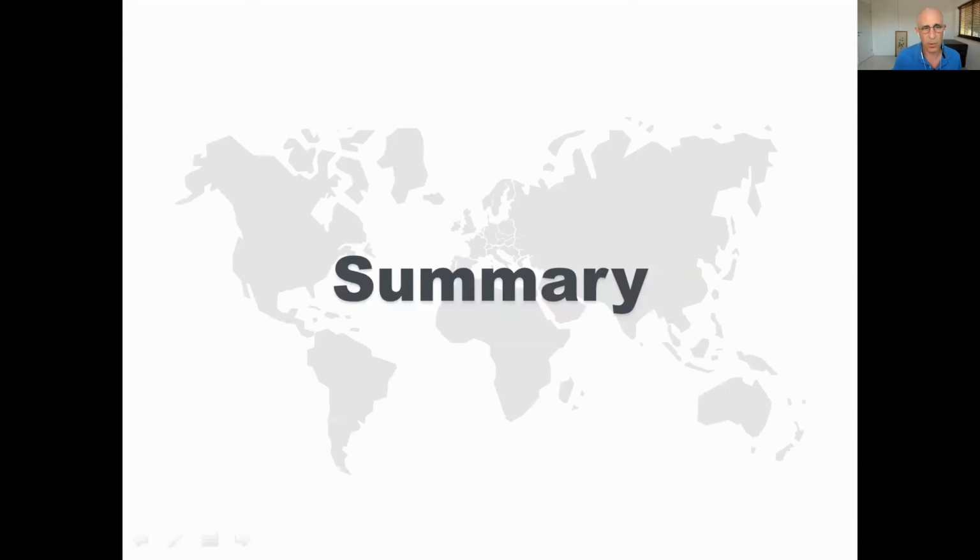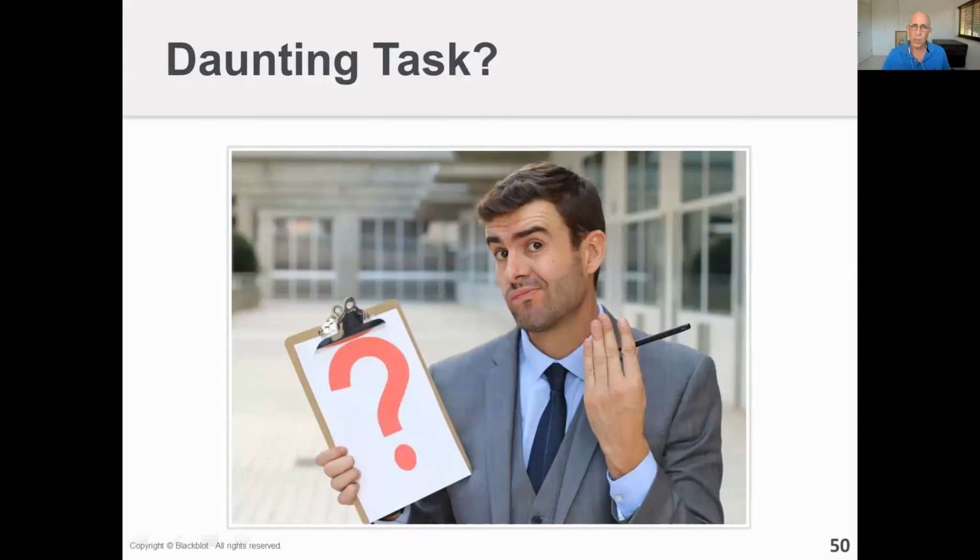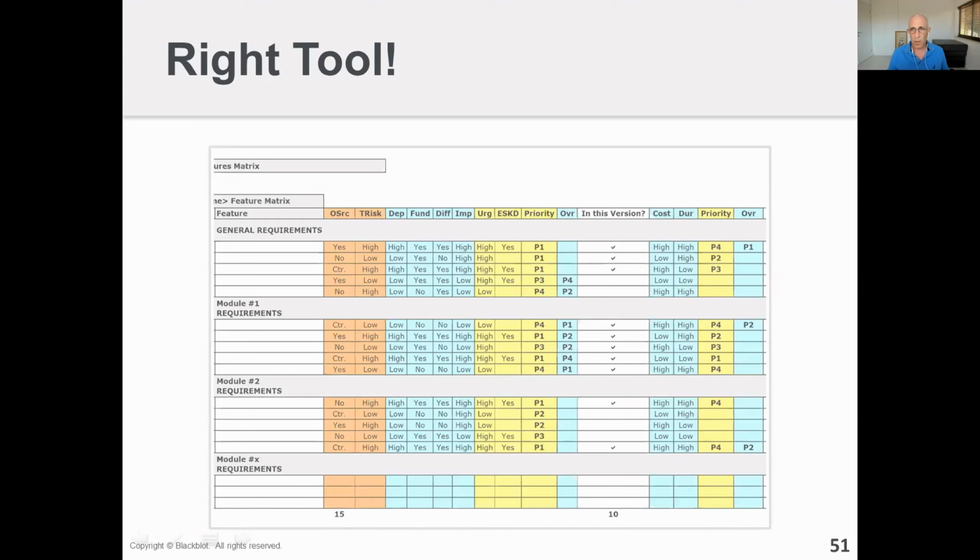So let's conclude now with the summary. I think some people think that product feature prioritization can be a daunting and exhausting task, and some people don't like it because of the endless meetings and the ambiguity. But with the right tool, such as an algorithmic model, this or anything else that you can come up with, this critical activity can be accomplished far more easily and faster than ever before.